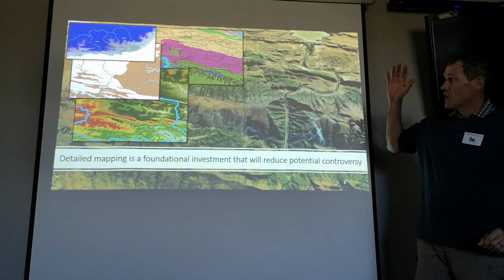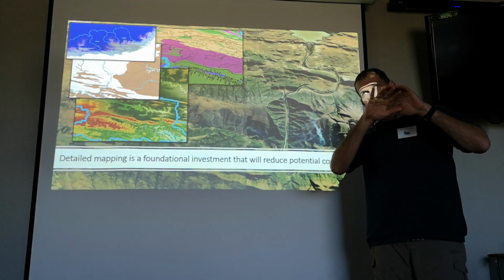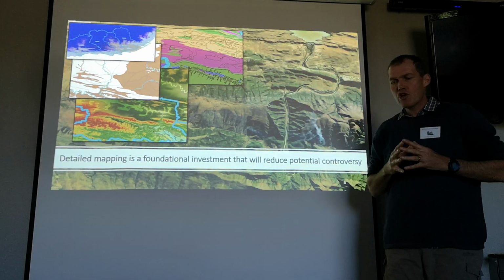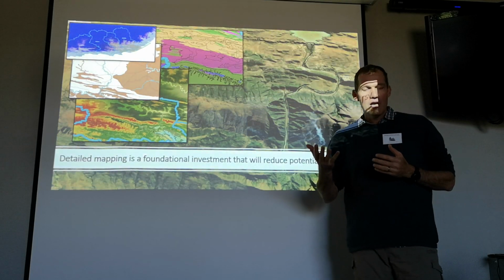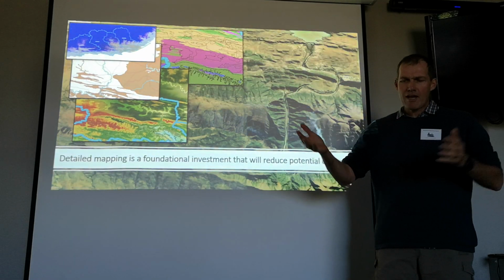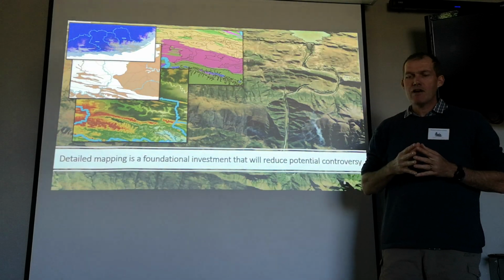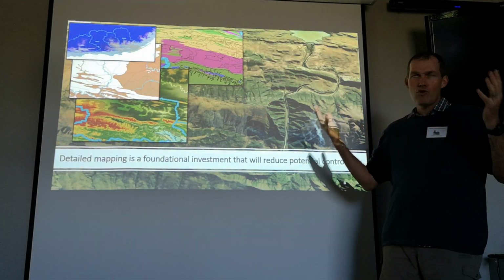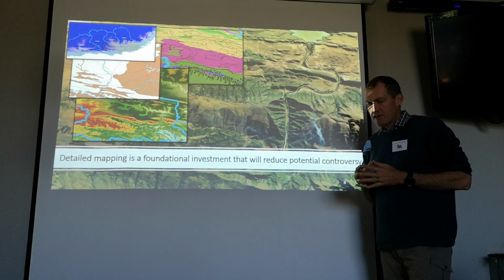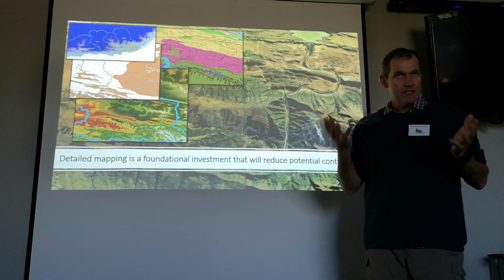So in my mind, this is looking at very detailed biophysical mapping, understanding slope position, slope angle, aspect, things like that. I'm not talking about detailed soil mapping like you would do in an arable field, but having a good understanding of how the geology and soils change across a farm or a portion of a farm. I think very significantly it is going to be the detailed mapping of existing vegetation.